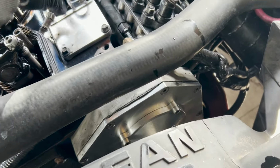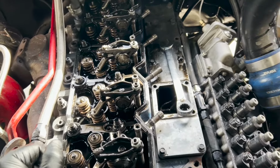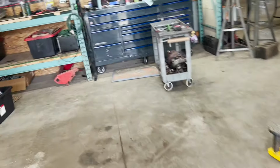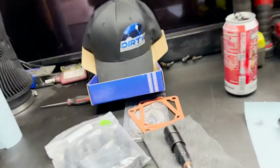We'll just let them sit right there. There's no reason to pull them all the way out. They can just hang out right there. So we'll get these new injectors. We'll get some assembly lube on them, and then we will start getting this thing pumped back together, prime it up, and see how it runs.